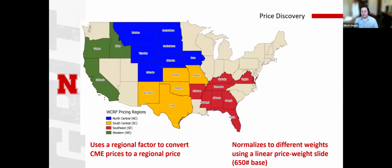So as I mentioned, that price discovery happens on a national scale. So they use the November 2025 feeder cattle contract, and they look at the trading that happens, but that doesn't necessarily get it back to what a Nebraska price could be. And so similarly, like basis adjustments, they come up with a regional price conversion. I'm not going to go into the details on how that's calculated, but they convert it back from that futures price to a regional price, of which Nebraska is part of the North Central region.